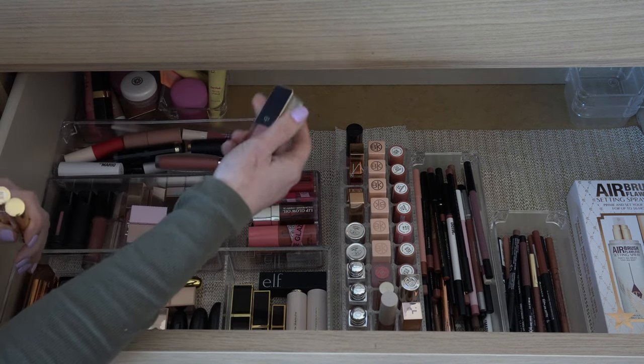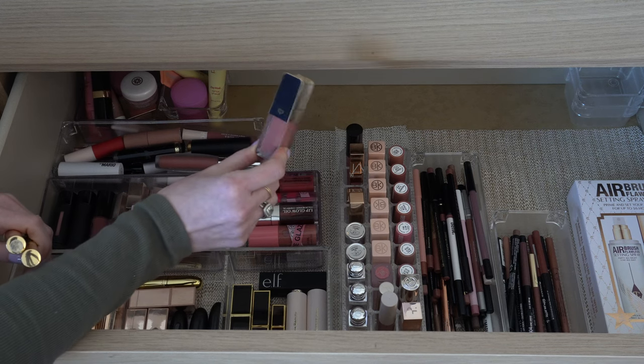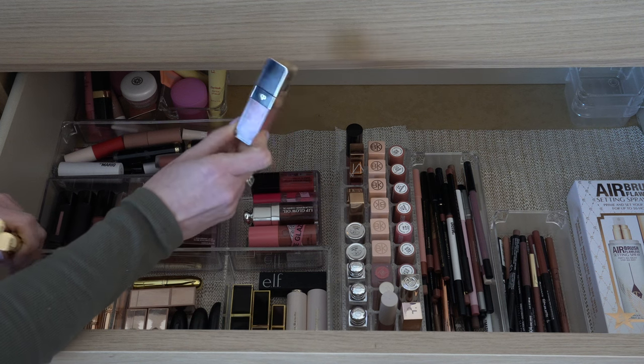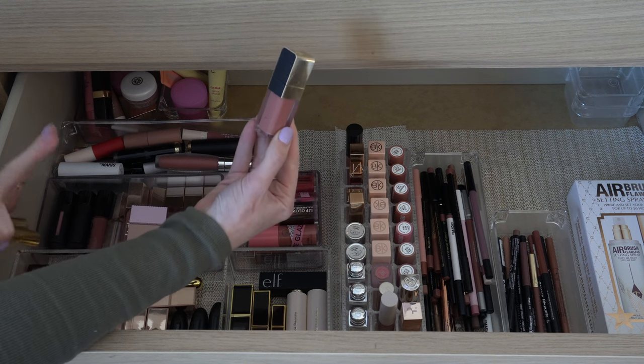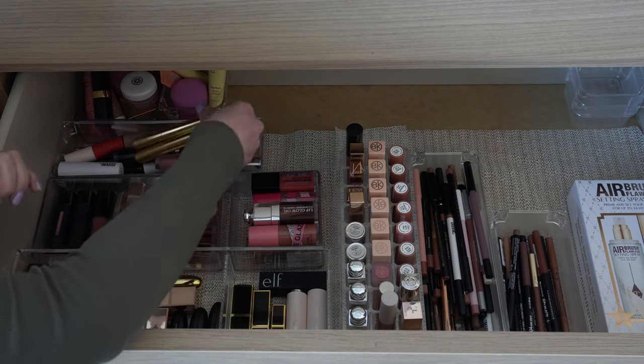I think I might put this in because it's so pretty and I want to get more use out of it. This is the Clé de Peau liquid lip, but it's the more radiant one. So pretty. It's the shade 201 and it's just such a beautiful pinky nude. It's perfect. I kind of want to put that in too.